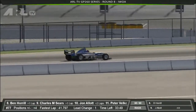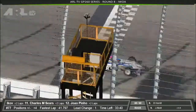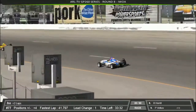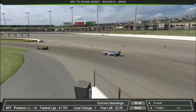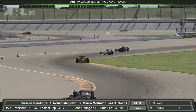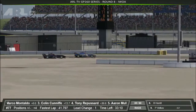Still up front, we've got Nenad followed by Marco. It's quite a gap now, some 5.8 seconds last time by. Colin Cunniff in third place, Repusard last of the drivers on the lead lap in fourth. Followed by Aaron Mullen, Peter Velkoff, Liam Williams. And sorry, that's all messed up because everybody's changed positions. Aaron Mullen, Liam Williams, Justin Lindsay, there we go. I'm sure for everyone watching it, they can see it all on the ticker though. Looks like Aaron Millen has pitted on lap 37.